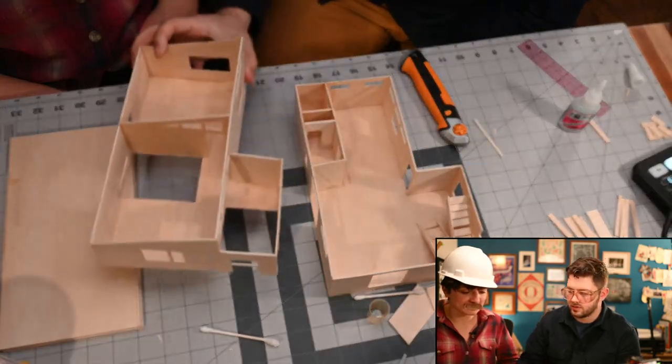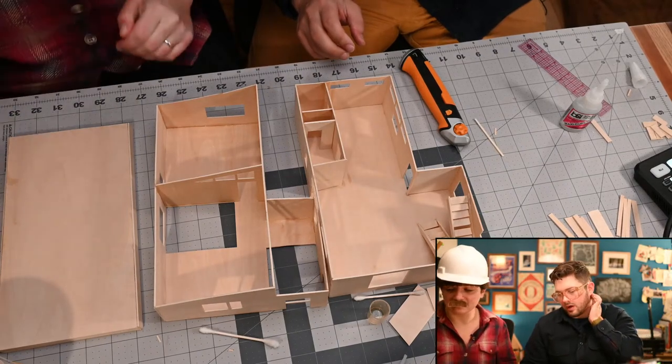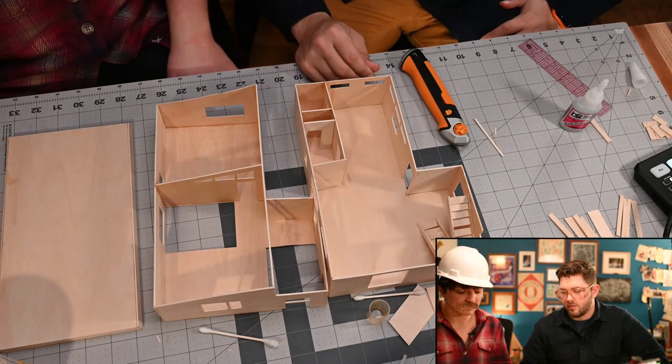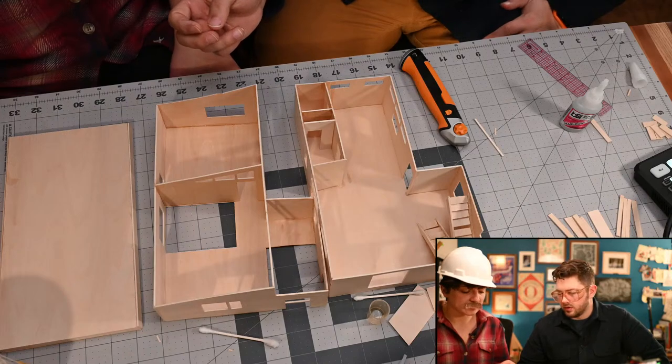This pantry is actually pretty sizable. Alexandra and I decided when we were laying out the house, obviously the most important spaces to us were the kitchen and the office, because we both work from home full time. So we need a lot of food.